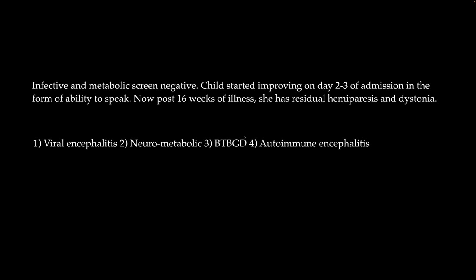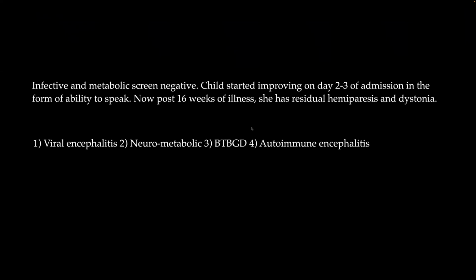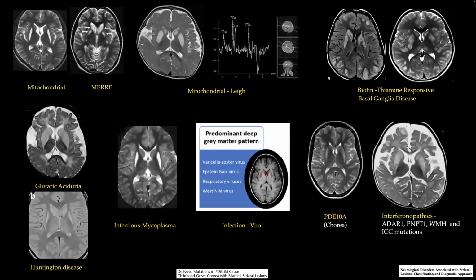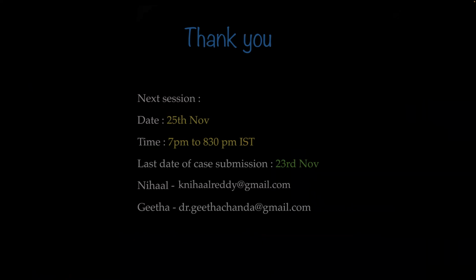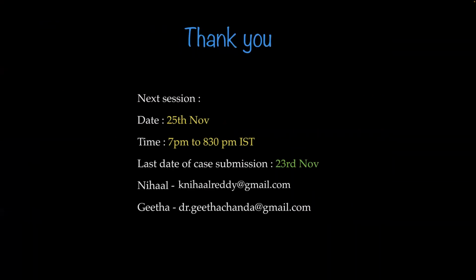She was given a methylprednisolone pulse followed by an oral steroid taper. So now she is post 12 weeks of illness. She has improved significantly, but still has a residual hemiparesis and a movement disorder. So my question is that she hasn't yet undergone a complete autoimmune panel, and genetics is also pending. Genetics I have sent, and for autoimmune I'll need to do a CSF again. So how relevant would sending that workup be in this case?